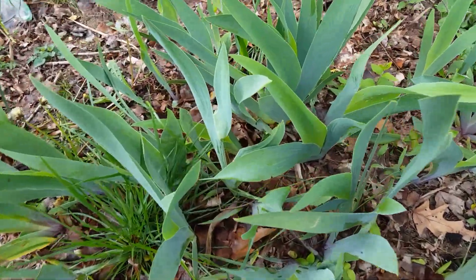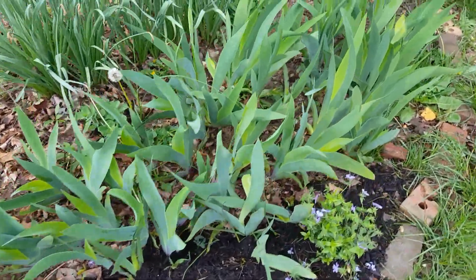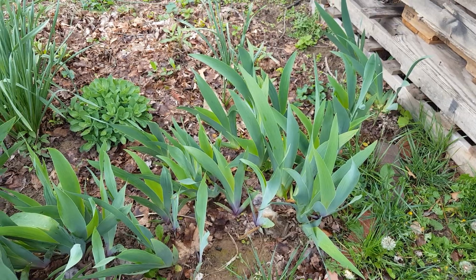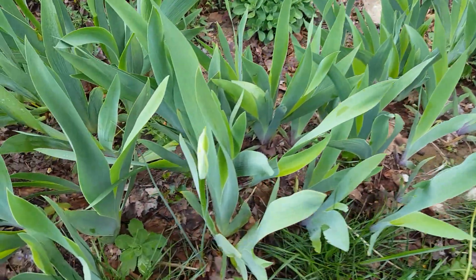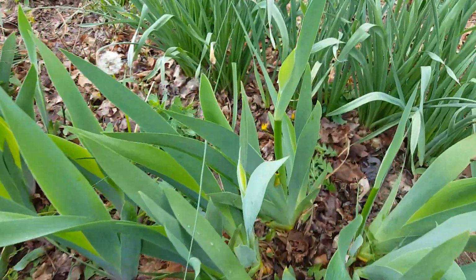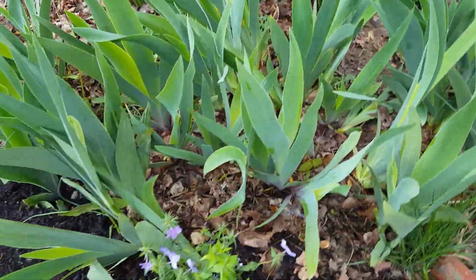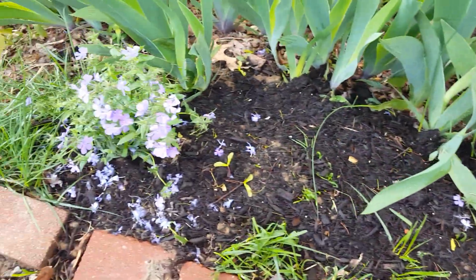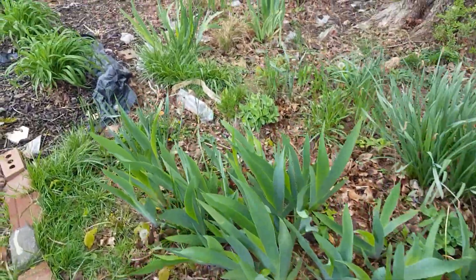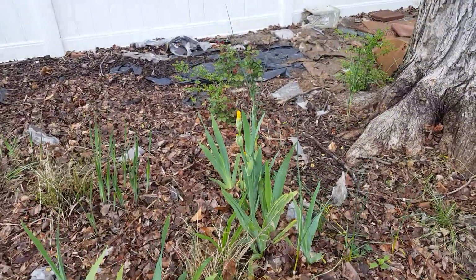I'm super excited about this iris hedge here. Got lots of blooms coming there, and there. Planted some blue moon phlox at the edge here. Again, I'm trying to walk slower and move the camera slower.